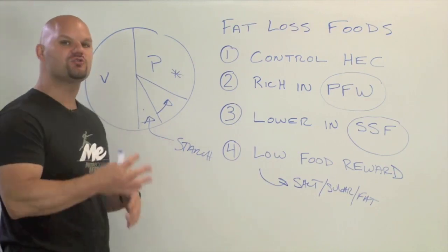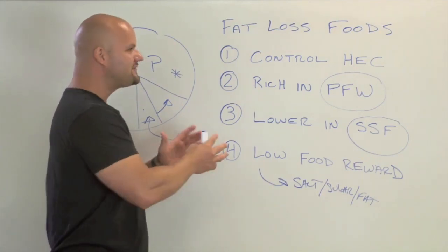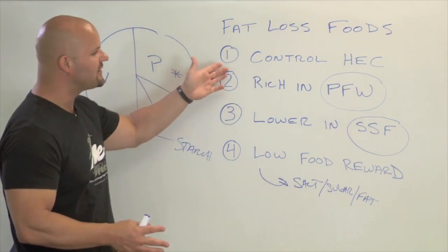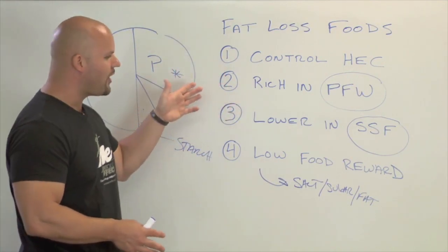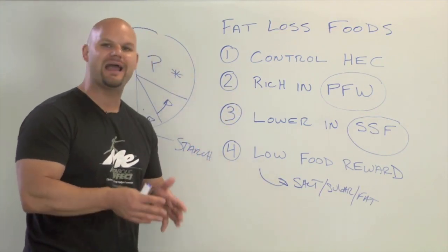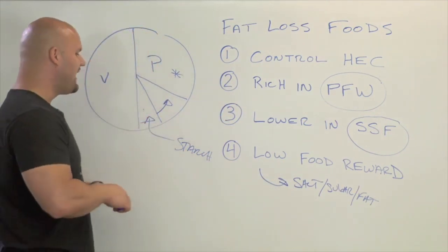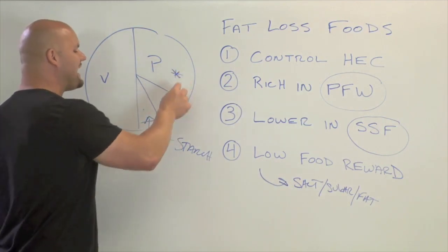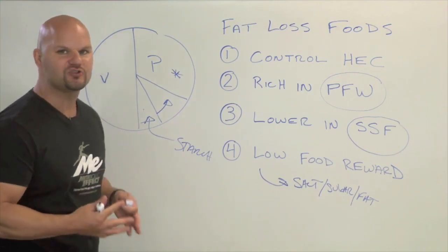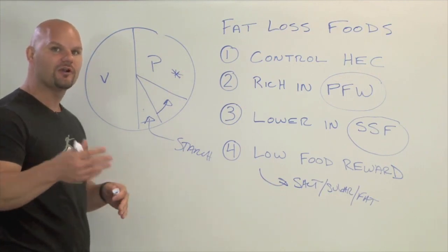So this is your sort of introduction into fat loss foods, understanding there is no magic food that burns fat. These foods just make it less likely that you're going to overeat the wrong things later. They have these principles. They control hedonism, they're rich in protein, fiber, and water, they're lower in sugar, starch, and fat, and they have a low food reward. They do not combine salt, sugar, and fat. That is key. And then you have to understand that that's the structure, and the flexibility part is how much fat and starch can you tolerate. So hopefully this is a really clear indication for you of how to adjust for fat loss foods and what exactly they are. Let's talk about them further in the next few videos.